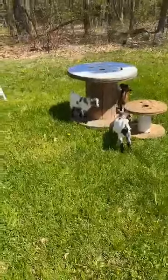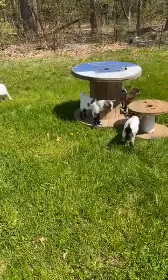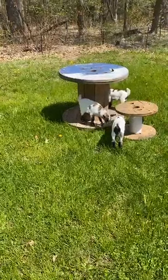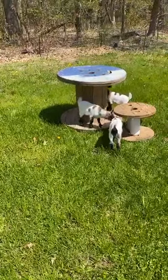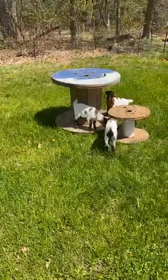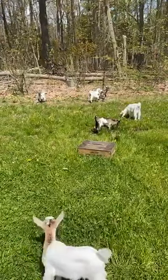Goats aren't that expensive to raise. Like every animal, they need vet care, so you definitely need to add that into the equation. They are grazers. They can live on hay and just a handful of grain and grass. So they're not that expensive to raise.